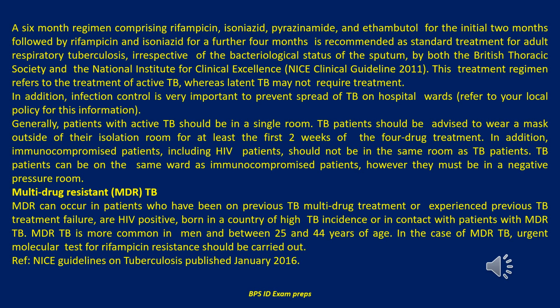Next we will briefly discuss multi-drug resistant (MDR) TB. Multi-drug resistance can occur in patients who have been on previous TB multi-drug treatment or experienced previous TB treatment failure, are HIV positive, born in a country of high TB incidence or in contact with patients with MDR TB. MDR-TB is more common in men and between 25 and 44 years of age. In the case of MDR-TB, urgent molecular test for rifampicin resistance should be carried out. Ref. NICE Guidelines on Tuberculosis published January 2016.